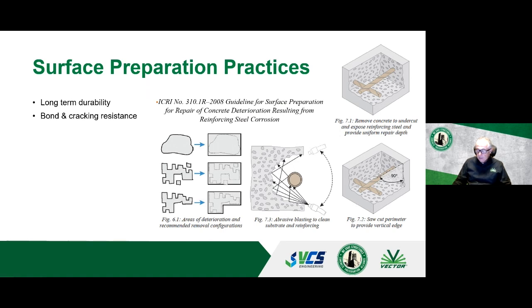And here are some key best practices for effective surface prep. Again, these are all available through the ICRI guide. You can see there are three or four important ones here: the cutouts, the proper configuration to get a good repair, abrasive blast cleaning techniques, and saw cutting and edge repair, the perimeter cutting, and cutting out under the reinforcing steel, again to achieve an excellent repair.